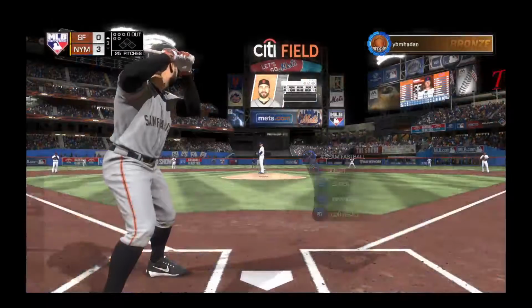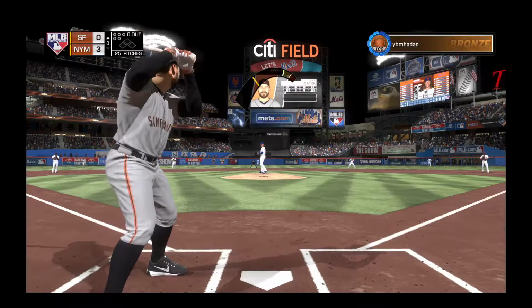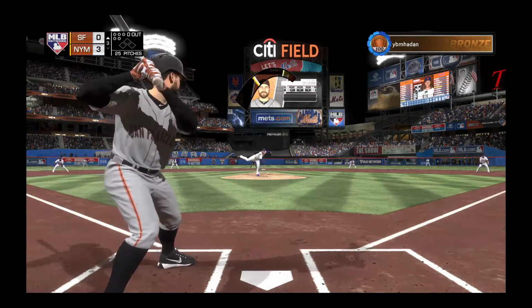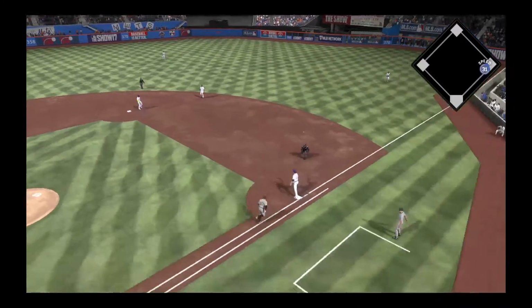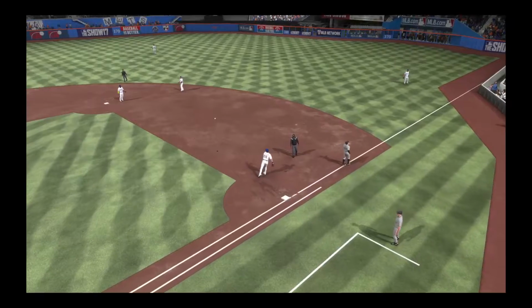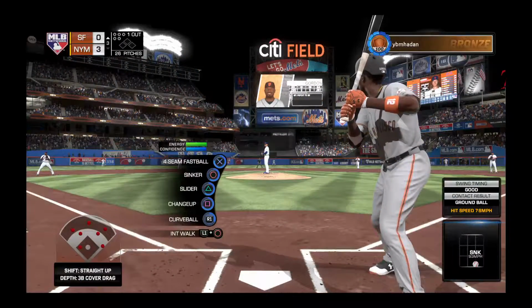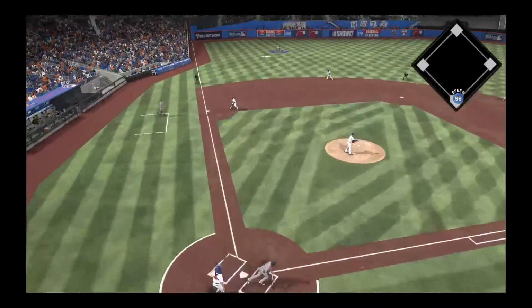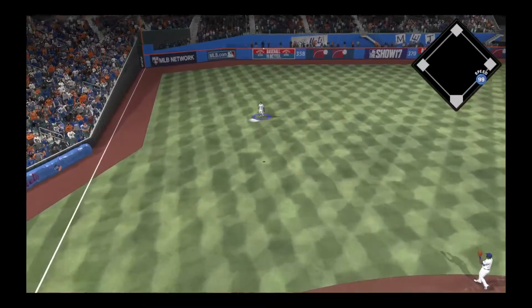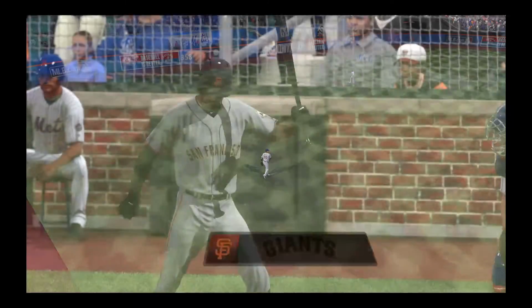Stepping up now, Tanner Roark. 9-1-2 due up. Ready to deliver. Here's the first pitch. Ground ball sent back up the middle. Throw to first in time, and the leadoff man is gone to start the third. Now batting, here's D. Gordon. 0 for 1 here in the early going. First offering on its way. And now the second pitch is swung on and hit in the air to left. Conforto comes on now and puts it away for the second out of the inning.